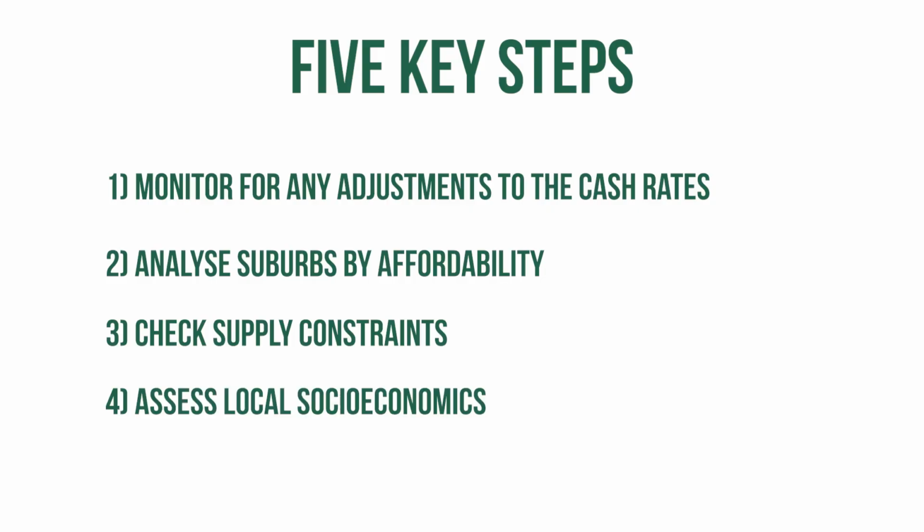Number 4, assess local socioeconomics, such as schools. Number 5, plan an exit strategy. If you expect rates to rise in 3 to 4 years, make sure you have a plan. Perhaps you'll even refinance or sell to lock in gains before the next rate cycle.